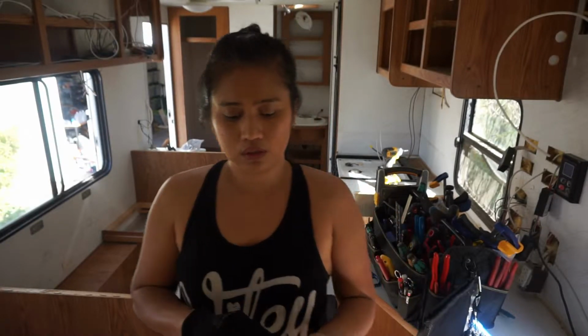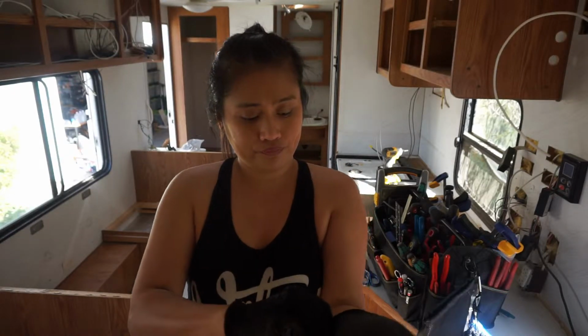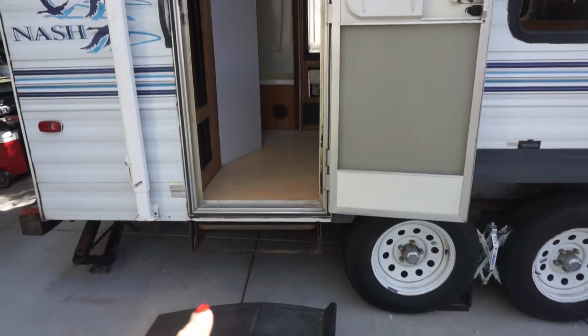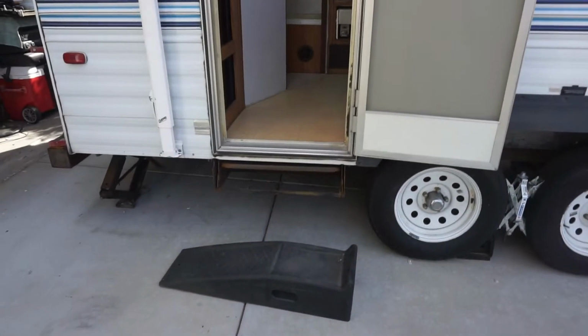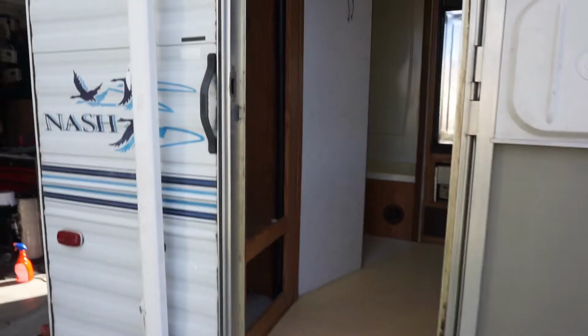So we are just prepping to sand it, which I'm not a big fan of, but it has to be done. So that's what we're gonna do this afternoon. So there's the door. We sort of removed the stepping. There's a step ladder there. We're using that as our step stool to get in.